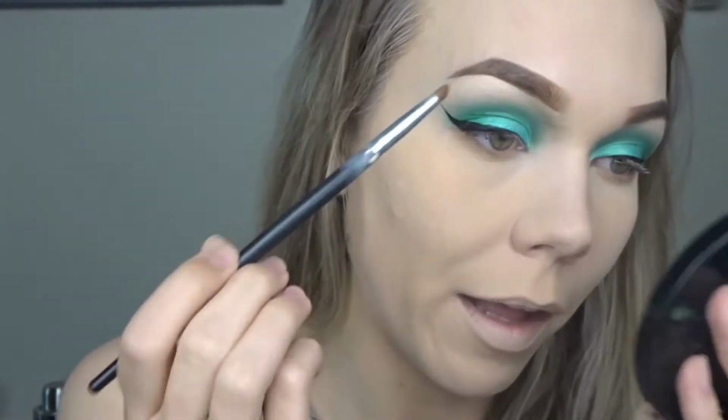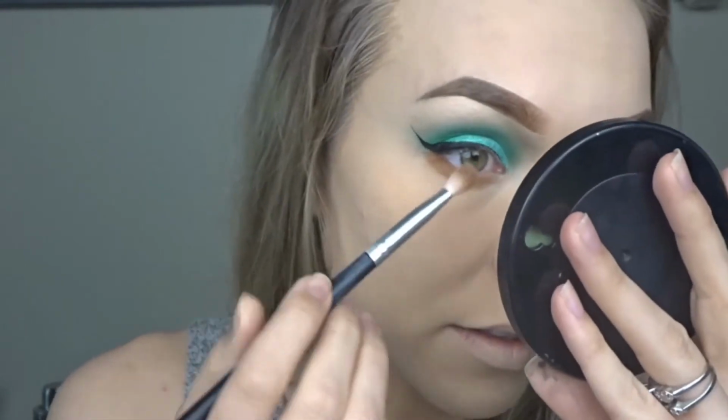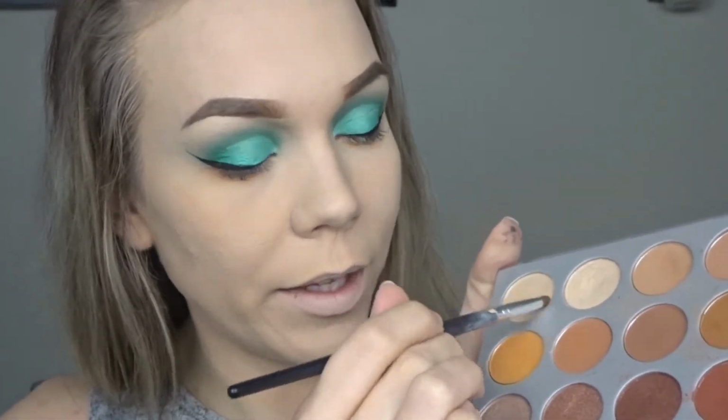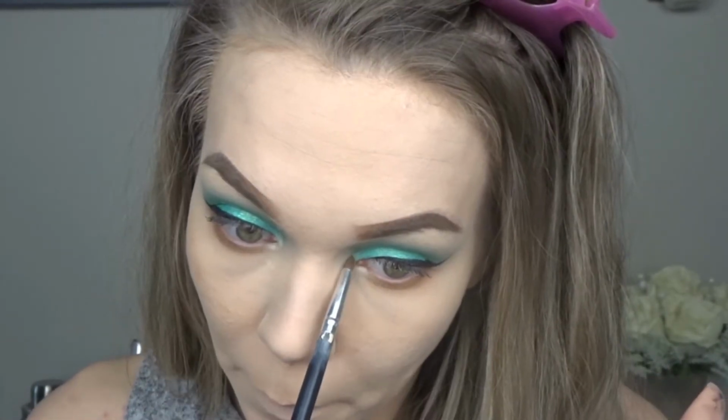Then I'm going to take that darker brown, which is Pukey in the palette, and apply that right over that too. And then I'm just going to blend them really nice. Once you got that all done, I'm then going to take the lightest shade in the palette and just pop that on my inner corner. Then I'm just gonna go pop on some lashes and mascara, and I will be right back.